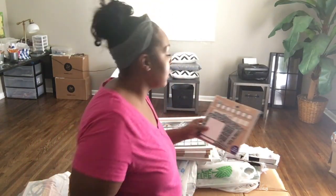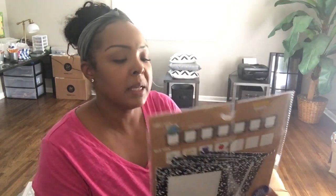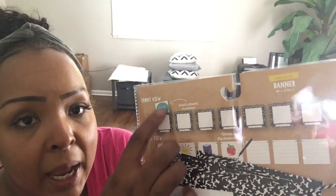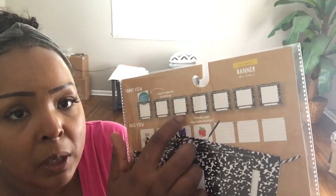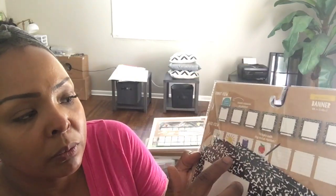Okay. Then I also have a banner that I got. This was $3. So basically you can put anything you want in here, fill in these little pockets here. This is the front view where you can have the kids put their artwork or some type of little decorative item inside the pockets. And then this is the back view.